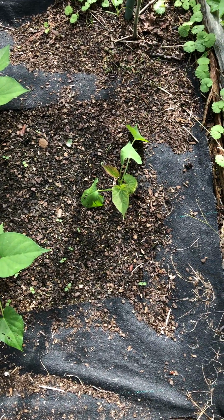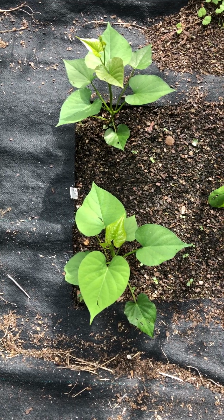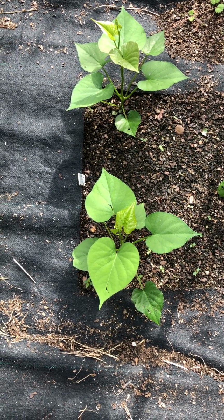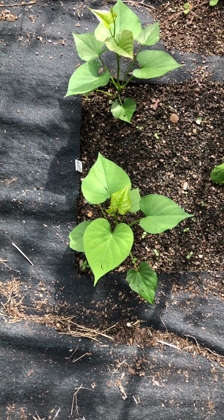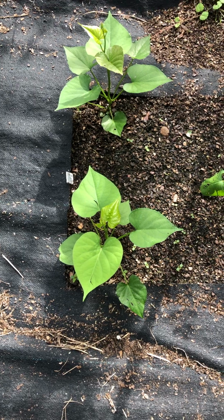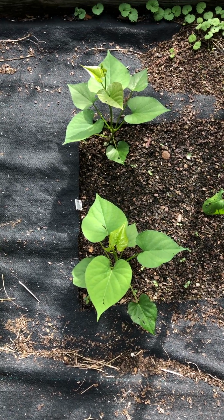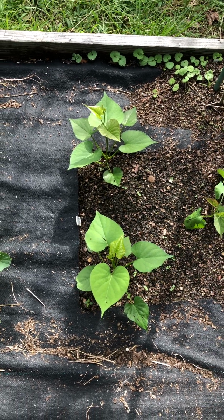I don't know what's going on with this one. It might bounce back, maybe not. But these two are doing absolutely superb. So in about a month, multi-willing, my garden bed here will be sprawling with sweet potato vines where I can take the leaves off to eat them like spinach. So I am so excited about that.